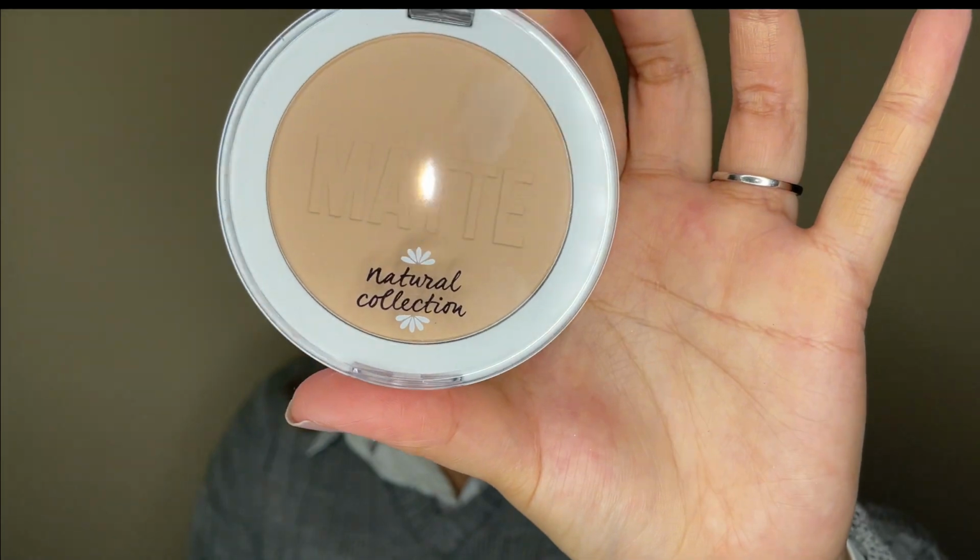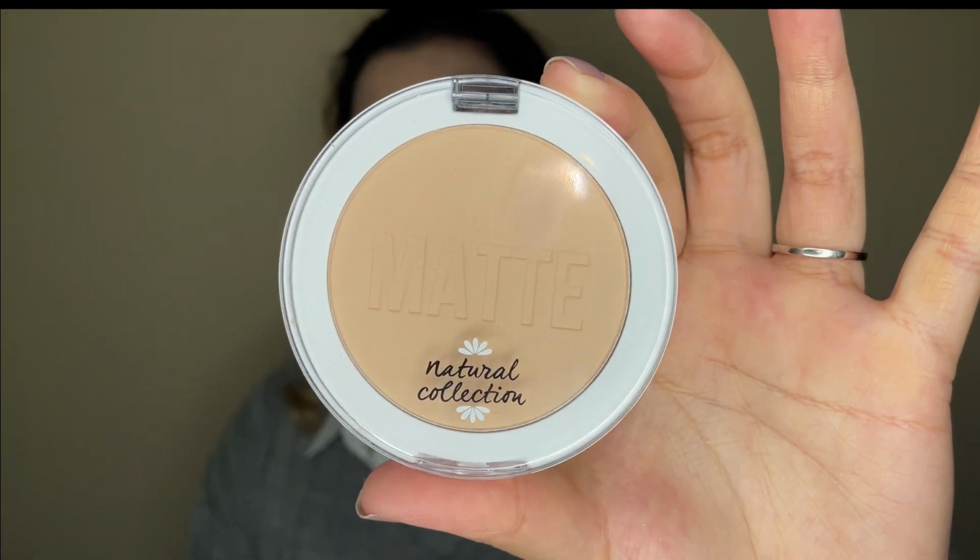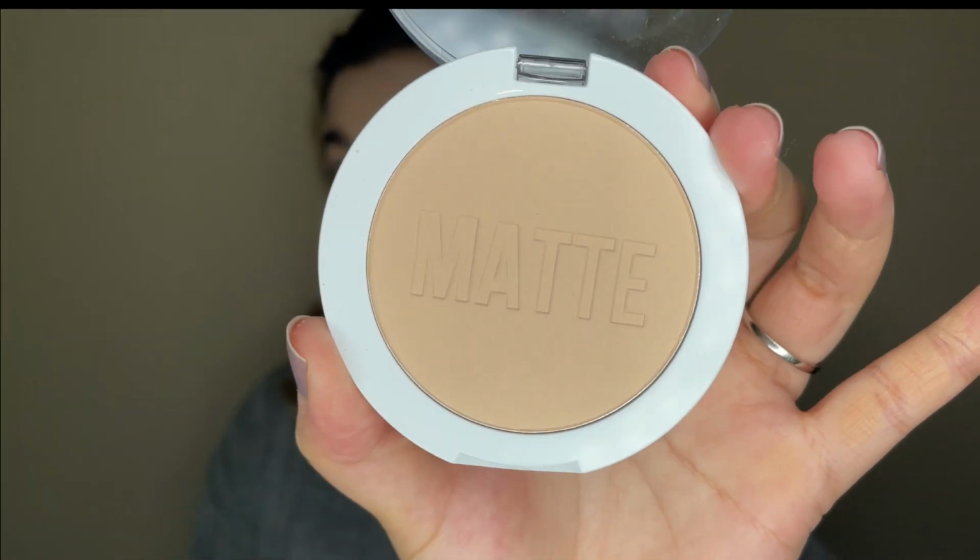So I have the Collection matte powder in the shade Warm. It literally says matte in here, so you know that this is a matte powder. We're just gonna go in. Okay, she's warm. I can definitely see a little bit of warmth. I also feel like she's a little bit darker than the concealer, which I'm not mad at, but it's just something to know. Okay, that is mattifying everything so nicely.